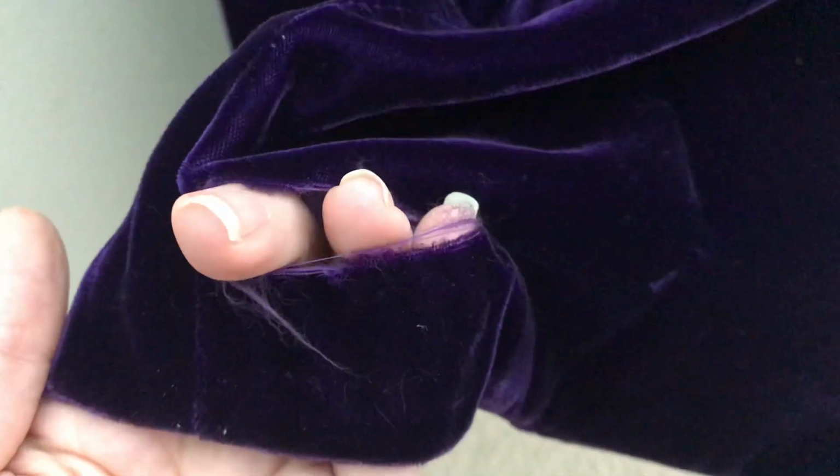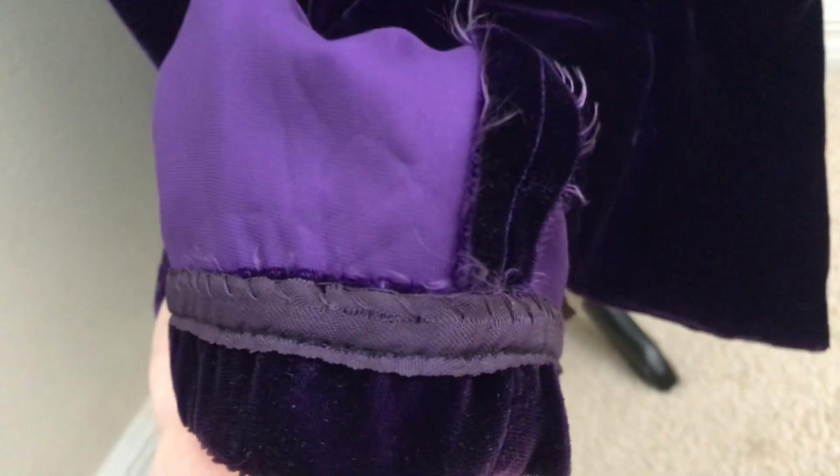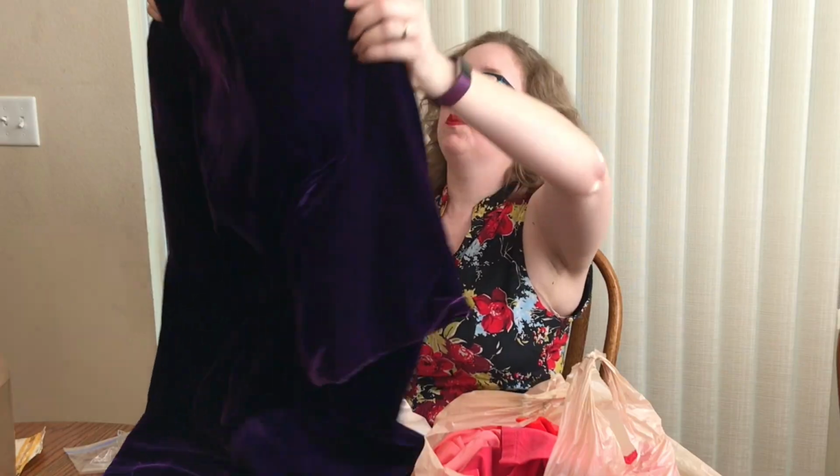But I figure at this point it's probably going to be a really great repurposing coat because the construction isn't terribly fantastic, but it is still amazing purple velvet, so either way I count it as a win. It's pretty, it's purple, and I don't care.